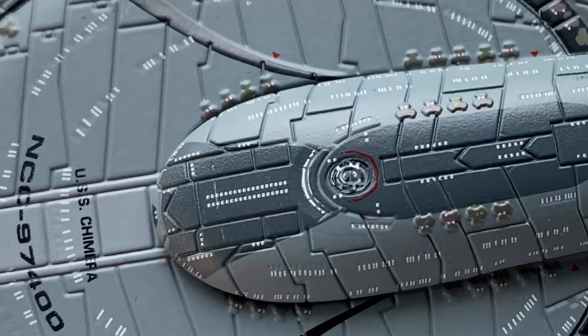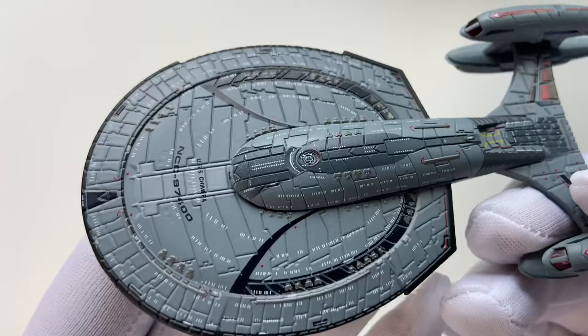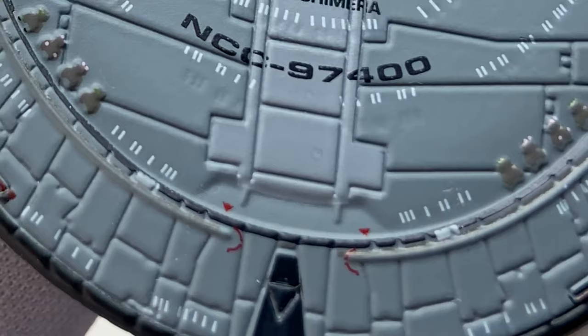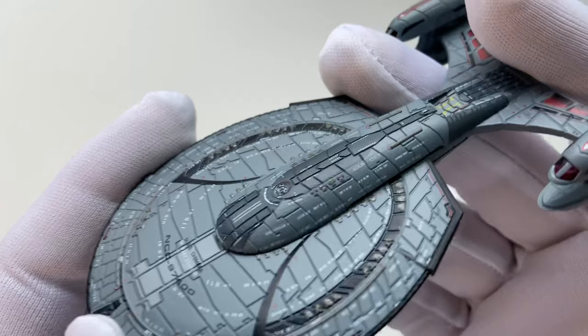And again, you can see the scale of the ship with the windows. There's no mold on the windows, which is great. So again, we're not really looking at alignment issues or anything like that at all. You have the USS Chimera registry. You have some detailing around the phaser strips. Again, this section will be the one that's dynamic, that would raise up for the tactical array, that Lotus array that would inflict a huge amount of DPS in game.